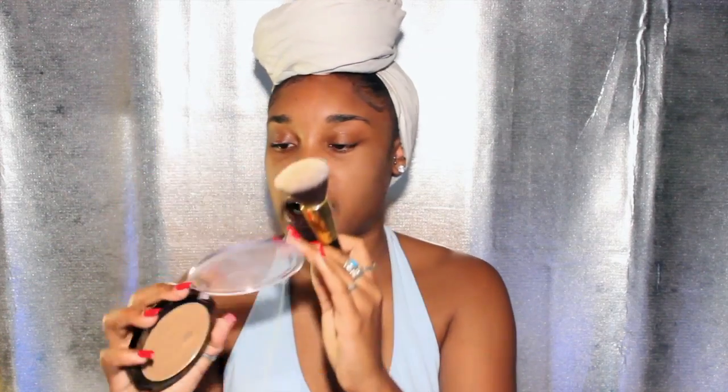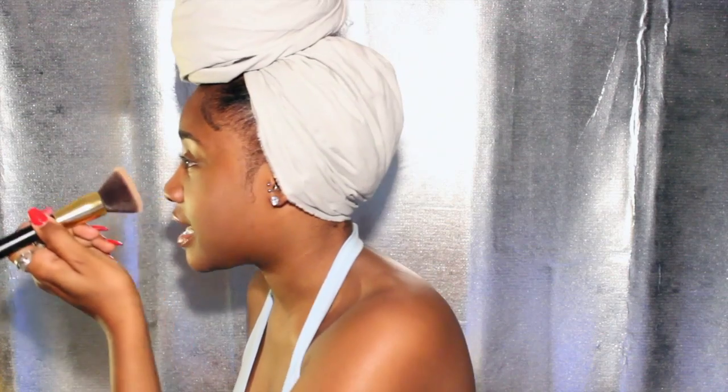I'm just using my pressed powder, and this is the soft focused one by Black Radiance. Love this stuff, and this one is in creamy bronze finish. I use this instead of my loose powder now because it was actually making my foundation lighter. Since I put it on first and then put my foundation on afterwards, I decided to just use a powder that actually matched my skin. I'm gonna turn this way because my mirror is actually over here, so sorry, I just can't see.